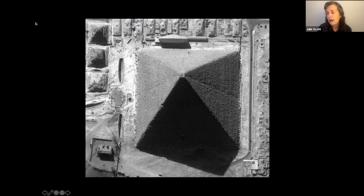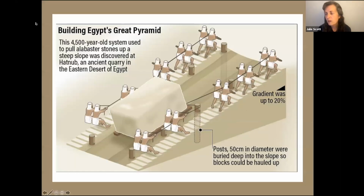Through earthquakes and pillaging, most of the casing stones on the exterior are missing today. No one is certain how this amazing structure was constructed. Many archaeologists believe that ramps were used and that stones were lifted using various tools, like levers and sledges, by the workforce that is estimated to have been more than 20,000 laborers.